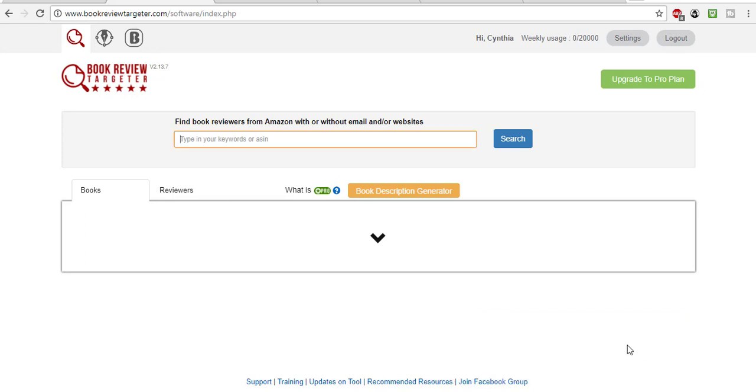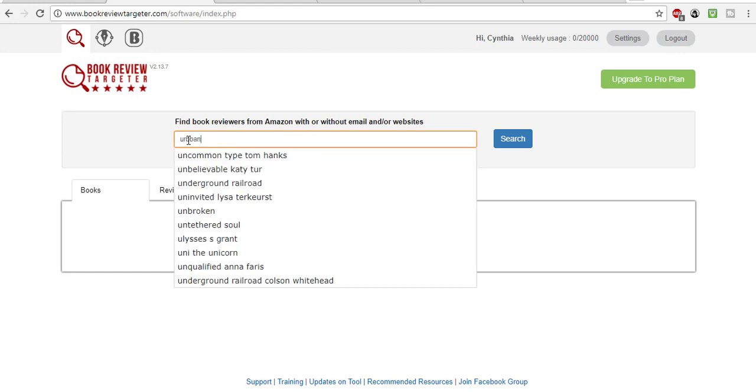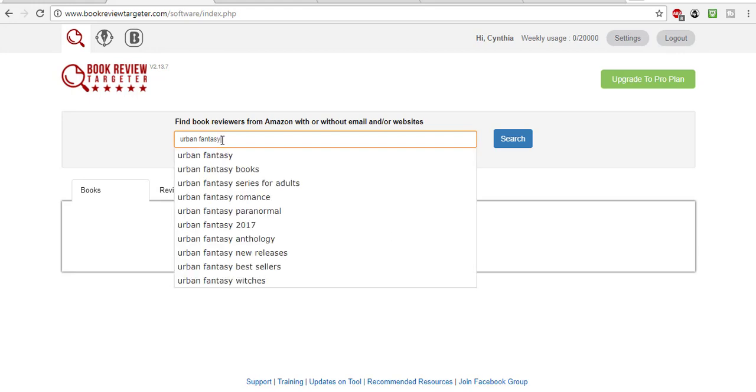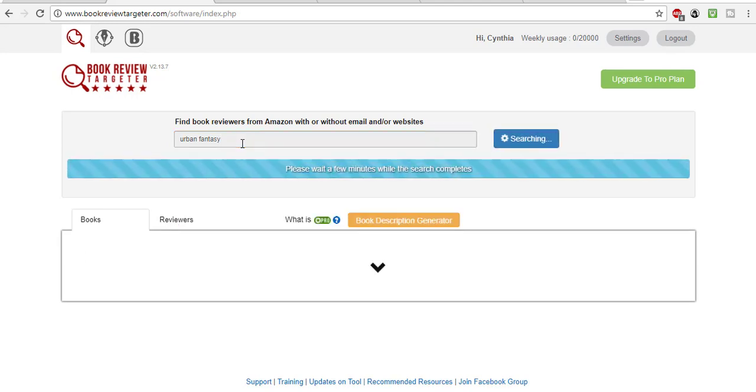I couldn't focus. Okay, so basically what you do is you get into this search area, and if you write urban fantasy like me, you just type in urban fantasy or whatever genre you write in, or whatever keyword. I've got two B's there, lovely. Whatever keyword you want to write in. And what's nice is it will actually bring up searches for you. You could do urban fantasy books, urban fantasy series for adults, just take a look at what they've already put there. But I'm just going to hit this and have them search.